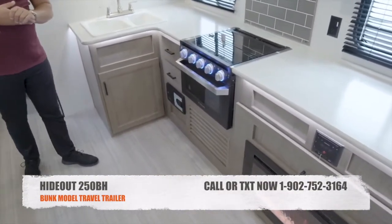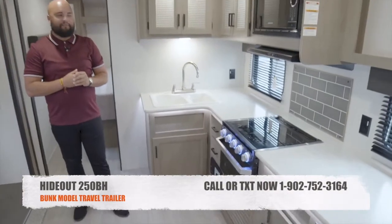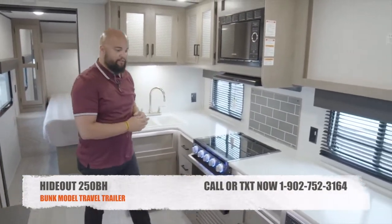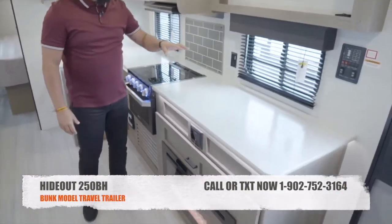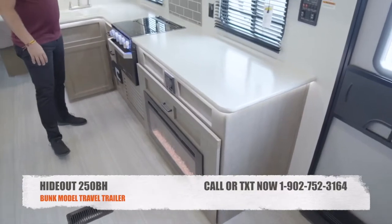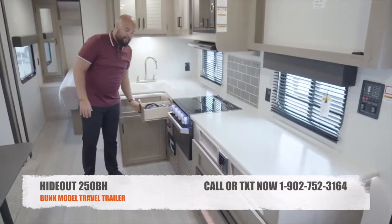You're not going to see central vac systems in too many things in this price point, so we're really, really happy to have that. And then we're going to get to the exciting part of this floor plan. This is something that as you're walking around, you're looking at the massive amount of countertop space. You've got your overhead storage. You've got your drawers here.